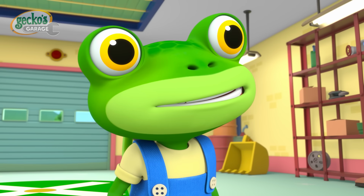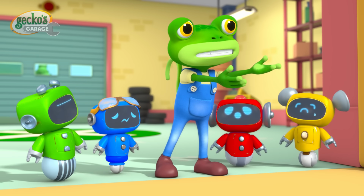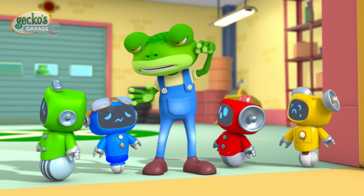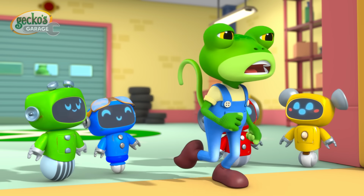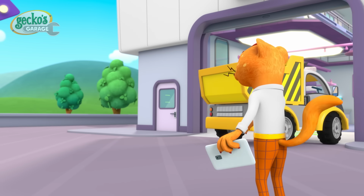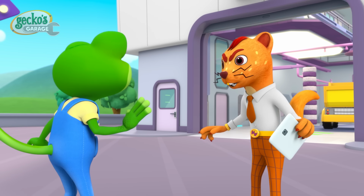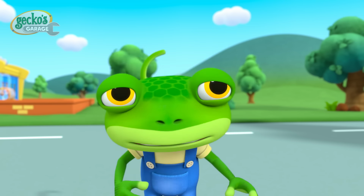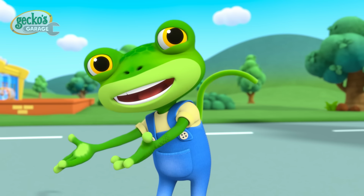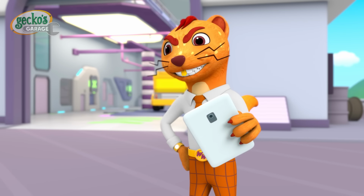Gullible gaskets! Our friends have believed Mr. Weasel's TV trickery. I have to warn them, it's a scam! Let's change those terrible tires of yours, Dylan. Wait, Mr. Weasel! Rushing a fix can be dangerous, especially a tire change. Nonsense! My fixes are fast and faultless.